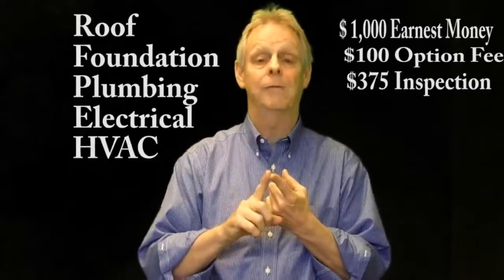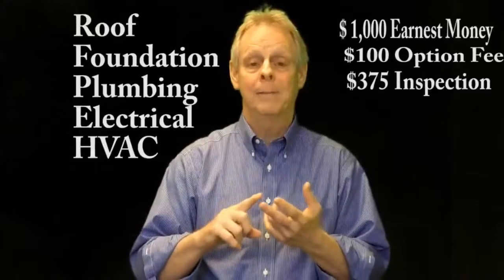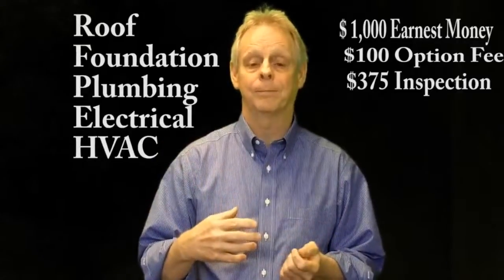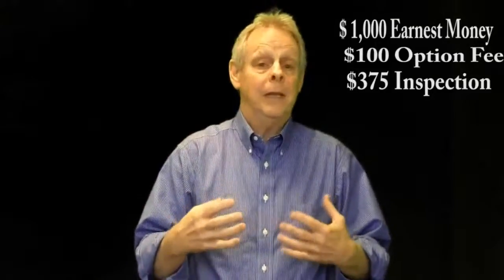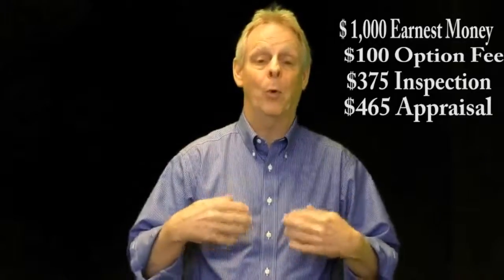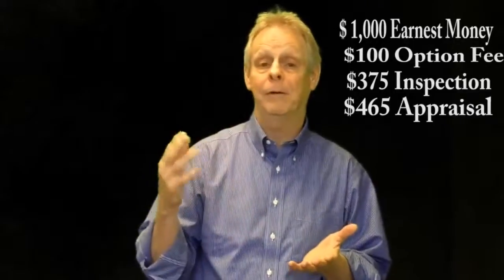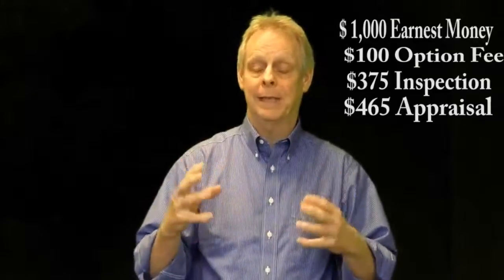So let's summarize. First you have your earnest money, 1% of the purchase price, then you've got your option fee, and then you've got to pay the inspector, which again could be anywhere from $300 to $600. Once you've inspected the property and decided that you're going to buy it, the lender is going to want you to order the appraisal. You don't want to spend that money earlier because the inspection really tells you if this is the house that you really want to buy. At that point, you're pretty much committed to buy it, so we order the appraisal. I've seen appraisals range from $350 to $550, so you have to be prepared for that. So again, we have the earnest money, the option fee, the inspection, and the appraisal. I know a lot of this is adding up pretty good.